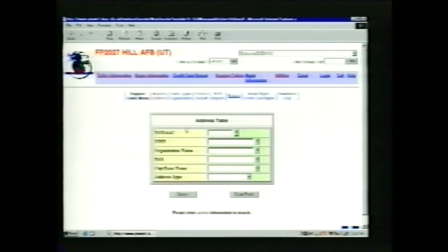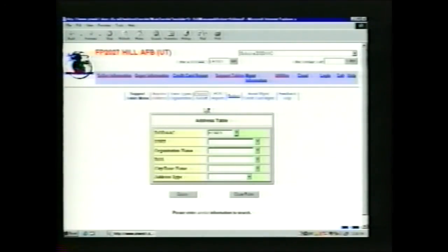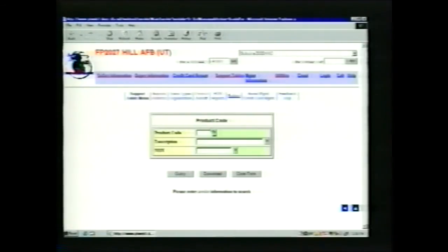Addresses and organizations allow us to research, if needed, a questionable DODAC. In this case, we'll type in FP4479 from McCord. If I had a question on whether or not a DODAC was valid, I'll type it in and we see that not only is it valid, but it's in the system, and these are the points of contacts for various pieces of the fuels operation there at McCord. Product codes are all the DESC product codes that are available to use on the FES server. In this case, I'll type in JP8.